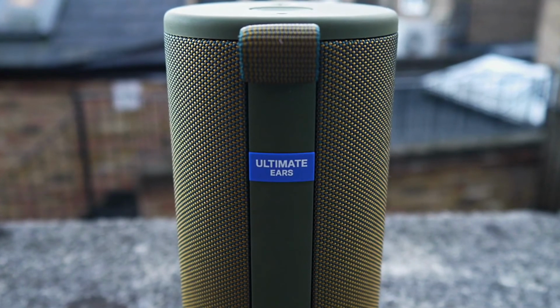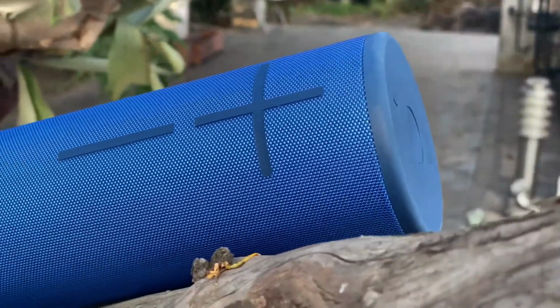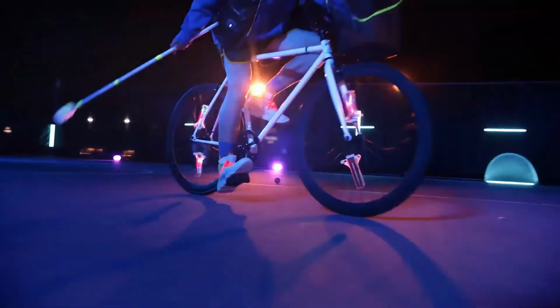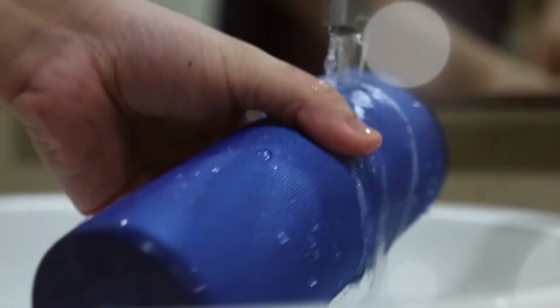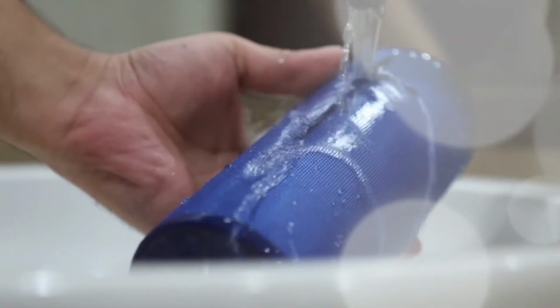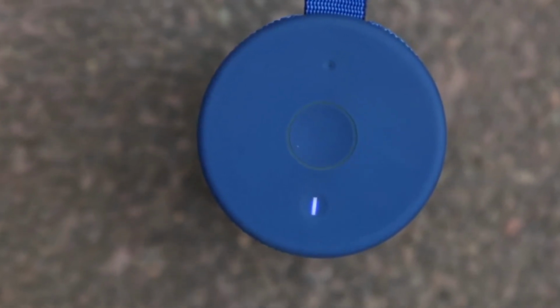We tried out the forest green design, which features a two-tone khaki and gold fabric finish, which shimmers beautifully when it catches the light. Aside from looking great, this fabric is designed to be super durable, as it was initially engineered for motorcycle jackets and fire equipment. It boasts an incredible waterproof rating, which means it can be submerged in water for up to 30 minutes.